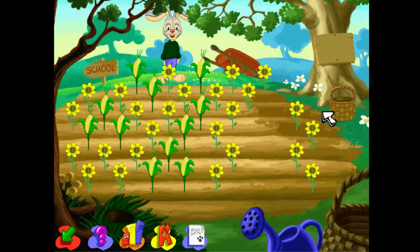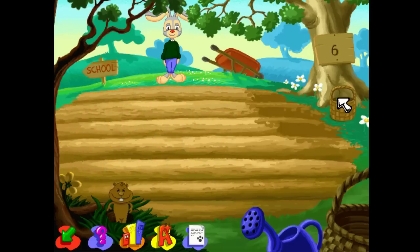I need 6 yellow sunflowers. Ready, set, go! 1, 2, 3, 4, 5, 6. Good work! You picked exactly the right number. Great work! Keep it up!